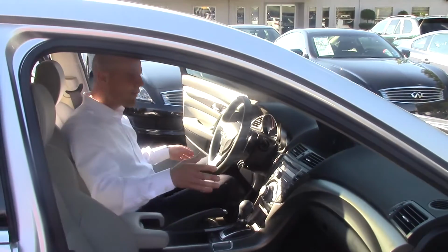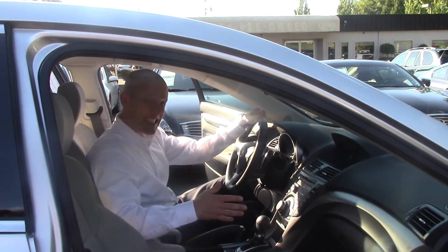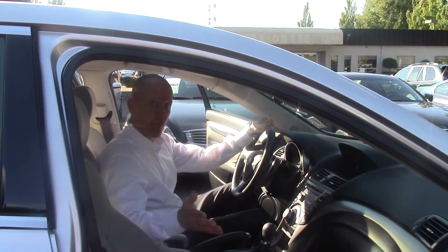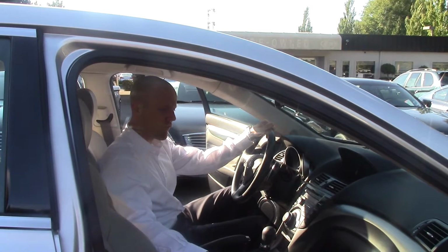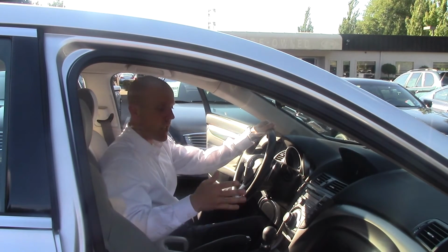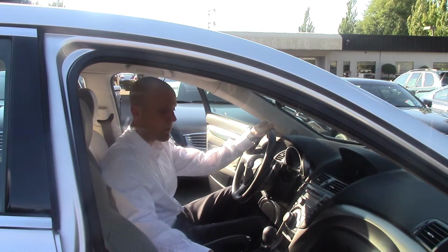The stereo system and Bluetooth are upgraded in 2012, and so it's a 60 gigabyte hard drive, so it's vastly larger than its predecessor. And then again, it has all that new sound deadening, so it's much quieter. One of the neat advances actually about the 2012 model is that they refined a lot of the electronics and fuel management for the engine, and how that worked out is 3 miles per gallon savings in fuel economy.